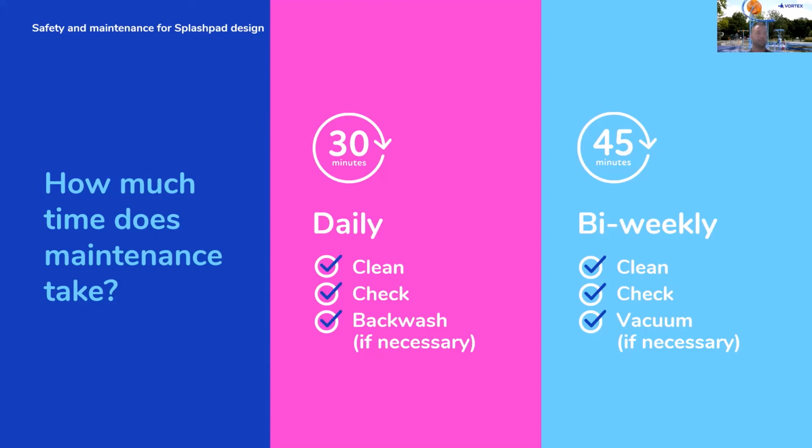Weekly, in addition to the 30 minutes each day, an additional 45 minutes of time spent on the site will be necessary each week. This is going to be your cleaning of your probes. Check your chemical storage tanks to make sure that the chemical levels in those tanks are sufficient. Check underneath your deck drains, your drain baskets and your debris traps, just to make sure that there isn't any blockage. And then vacuum out any debris if there is blockage in those spots.